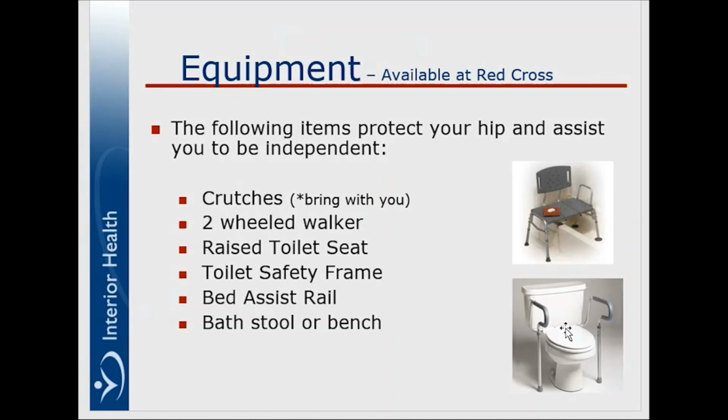They attach to the toilet and they allow you to stand up nice and straight, pushing through both legs, because you can also support with your arms, and they allow you to sit a bit more gently.